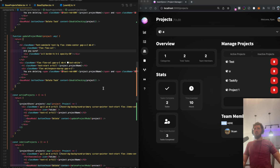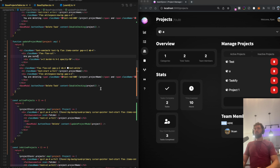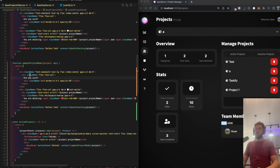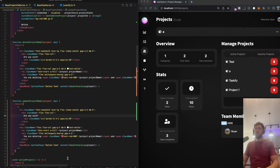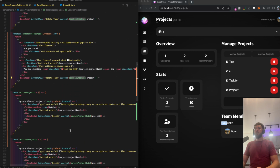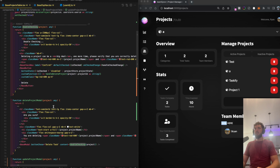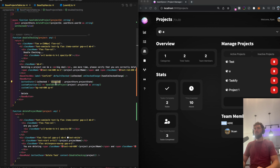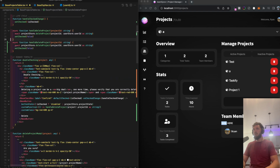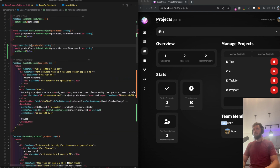What we could do is, let's see, we could rebuild this a little bit and keep this double checking, right? Double checking as the first go around. And then this is going to be, instead of handle delete project, we're going to have handle update project, or handle update delete status or something. Handle update project status, maybe what we'll call it, right?